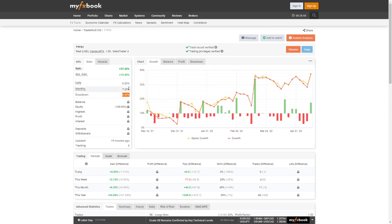To me, that's a bit too much for the account size that I'm working with. If I was working on a very small account, then I wouldn't be so worried. But if I was working on a smaller account, it's okay to be a bit more aggressive, in my personal opinion. But once you start getting into larger amounts of money, I don't need to make 37% to make good money, right? When you have a larger capital base.